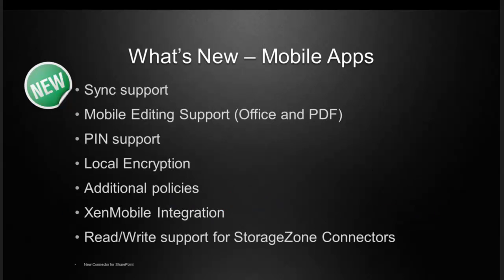So really quickly, this is what's new. I'll just run through a few of them. Mobile editing we've discussed. PIN support. You can actually lock down your ShareFile with a PIN. Personally, I've tried it. It's a little bit buggy at the moment, that PIN support, so I'm going to suggest you wait for the next version to pop out. Local encryption we spoke about. There's a whole bunch of new policies with mobile apps, and as we mentioned with the storage zone connectors, you can connect to your corporate data directly on SharePoint and network drives, whether it's read-only or even read-write. You can update the documents and save them.